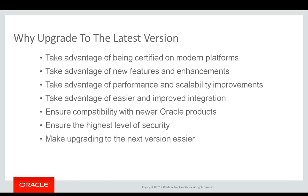This is a very important one for Forms users. If you're coming from a very old version, let's say version 3 or 4.5, and you want to now move to version 11, the effort involved in getting to 11 from 3 or 4 or 5 is going to be a little bit more difficult than if you were already on version 10 moving to 11. So if you stay with us and move incrementally with us version to version, your effort in getting to the latest version becomes relatively simple.